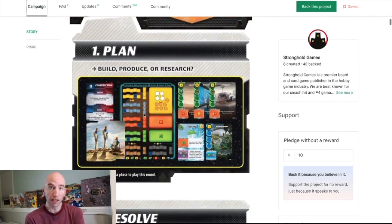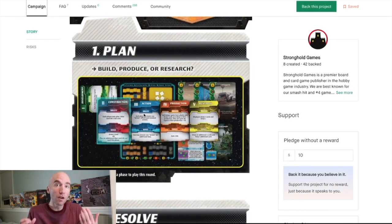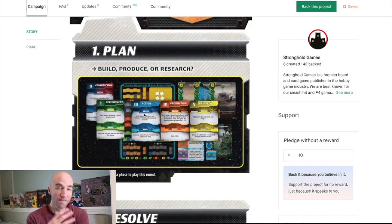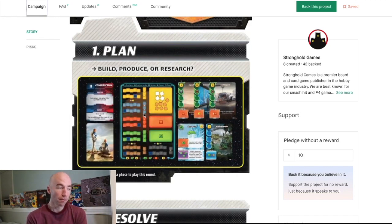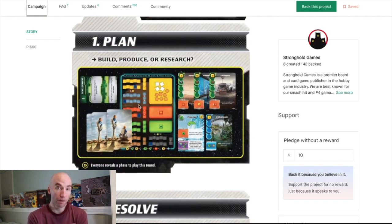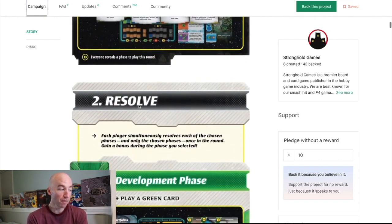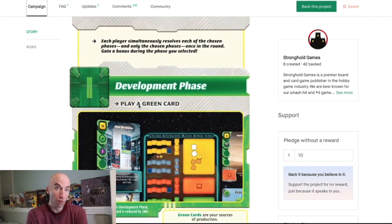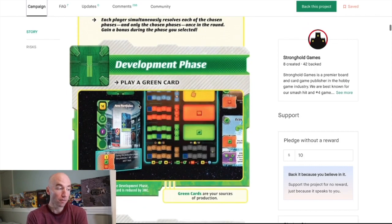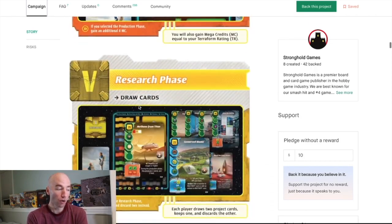If you're not familiar with the game itself, it is very much like Race for the Galaxy. And if you're not familiar with Race for the Galaxy, let's talk about that for a second. There are five phases in this game. You have planning, which is taking a look at the five cards that you have from the five actions or phases, and deciding which one to play. From that, everybody plays one face down and you flip them all face up. And that is the resolve. You resolve them in 1 through 5 order. You're either doing a development card, a construction, an action, a production, or a research.